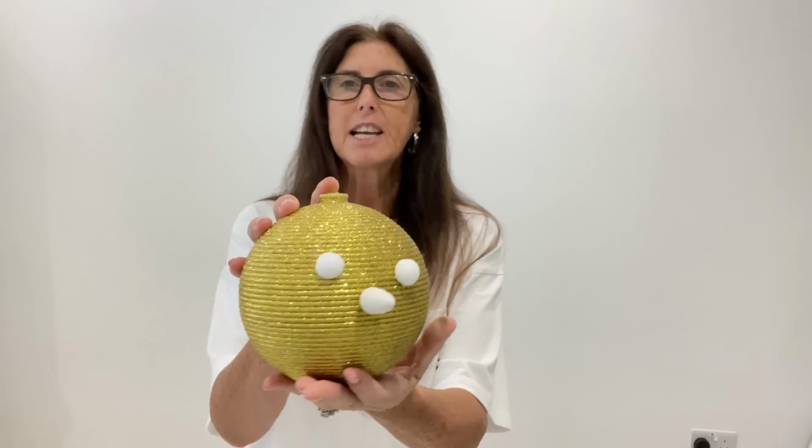No, I can't. Well, I can. I've already glued them on there, so ignore that bit. But yeah, you can do if you want to glitter it all up. I haven't. Now I've thought about it, I could have done. I've already stuck those on. So we've done his head already.